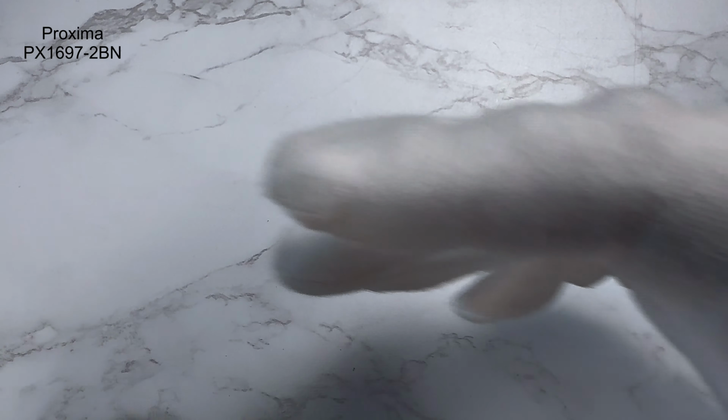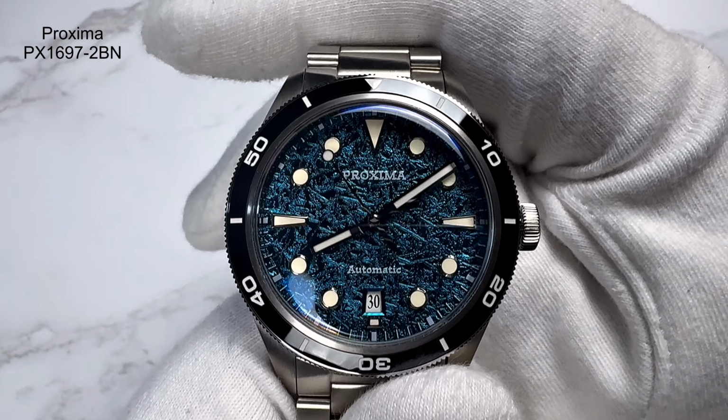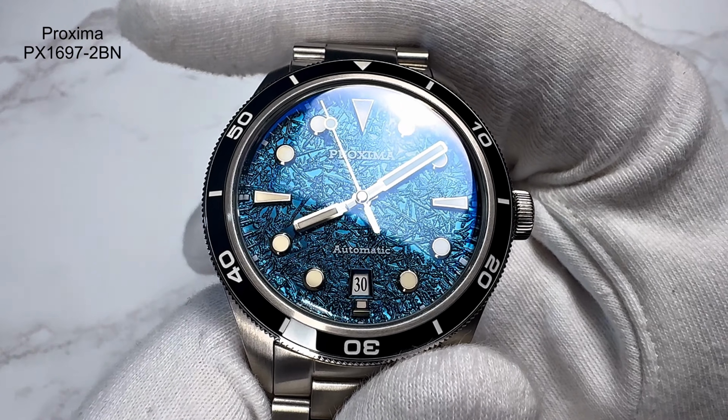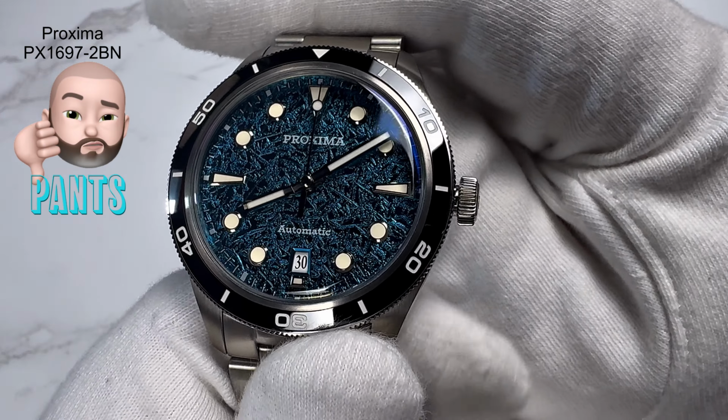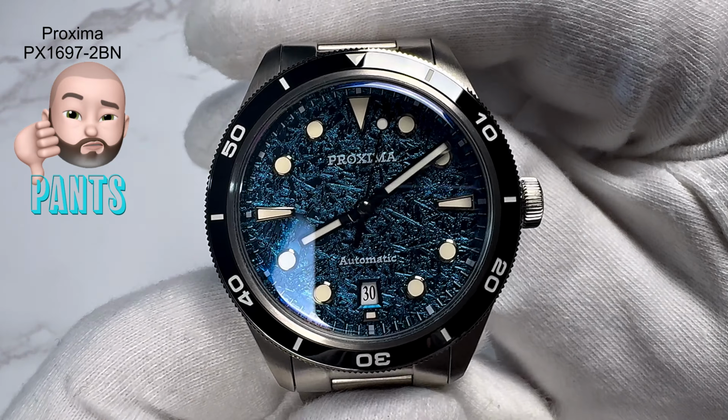Okay, so guys and girls, that'll now take me on to what I think is pants and pucker about the watch. If you've ever watched before, you will know I always start with pants. I like to go on a high with pucker. So what I think is pants about the watch. Not a great deal. There's a couple of things.